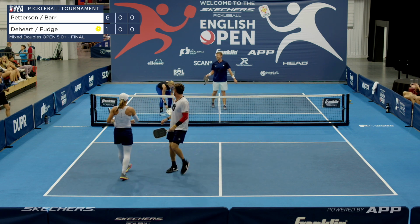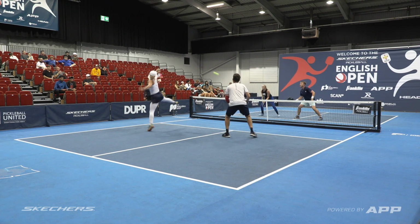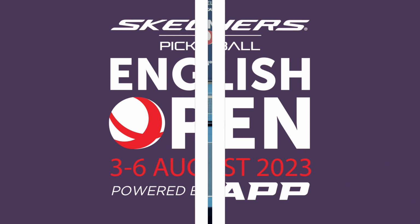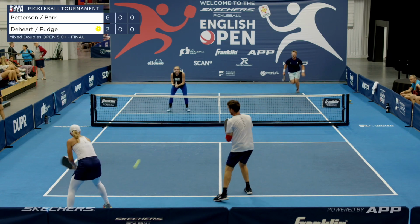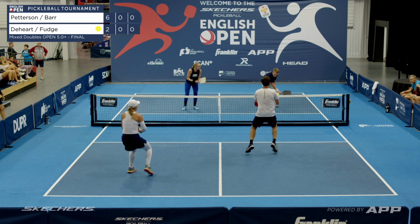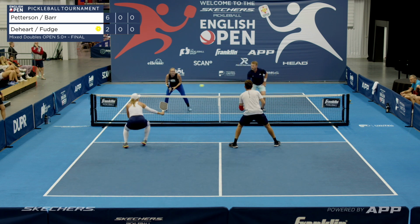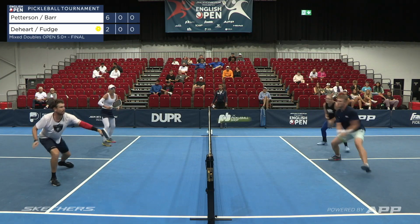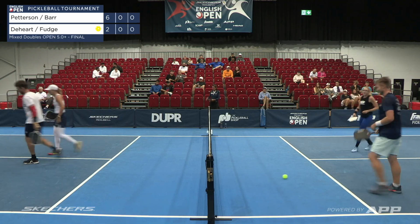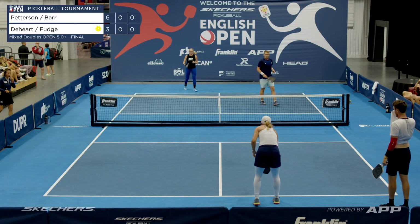Ooh, Susannah, nice, going for one of her backhand lobs. Yep. Point. That was very good speed up there from Ryler, attacking the backhand side of Nick.